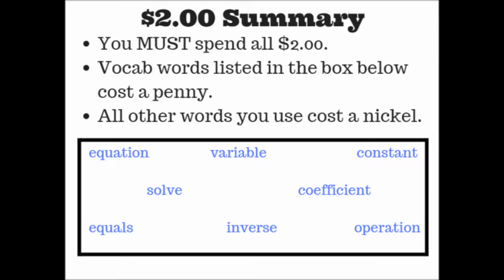The reason that the words in the box are cheaper is because we want them to use vocabulary. In this example, it's over equations, so we have words like equations, variable, constant, and so on. We want them to use these words in their summary, so we're going to make them cheaper, and all other words cost a nickel. They can only spend $2 when they're done.